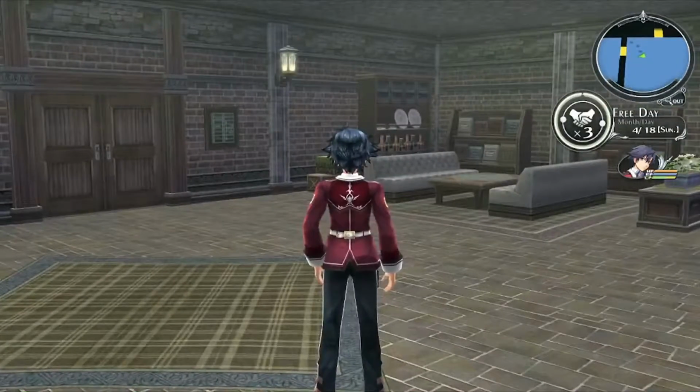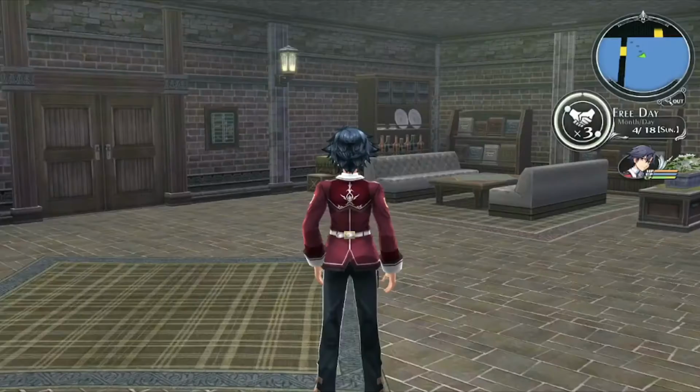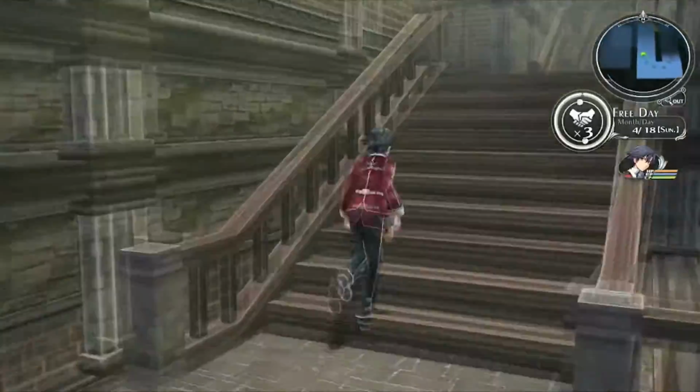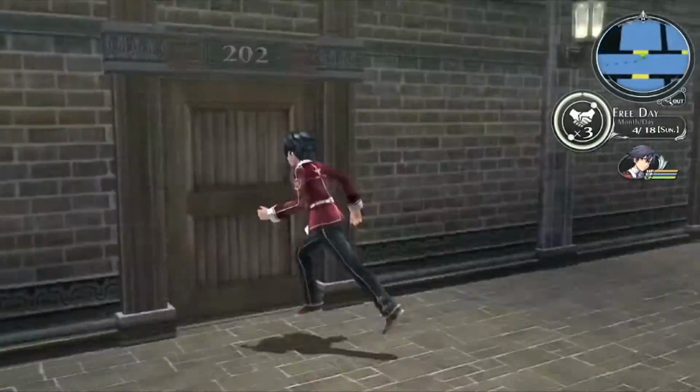So, I think it allows us to, hang on, do we have to leave here to open up the city map? Or do we not have access to the city map yet? Oh, someone's still here.